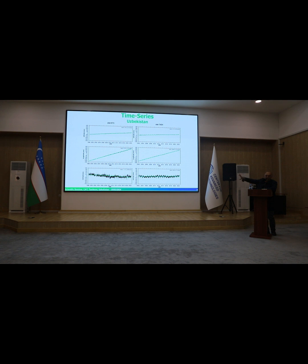longitude, and vertical. So the latitude is how it moves to north. The longitude is how it moves to east, and the vertical is how it moves vertically. The black points are daily solutions. These stations are very old. They were installed many years ago, in 98 and 2002, so we already have more than 20 years of data. I collected all the existing data and processed it. I got a solution every day, so every black point is a solution for one day.